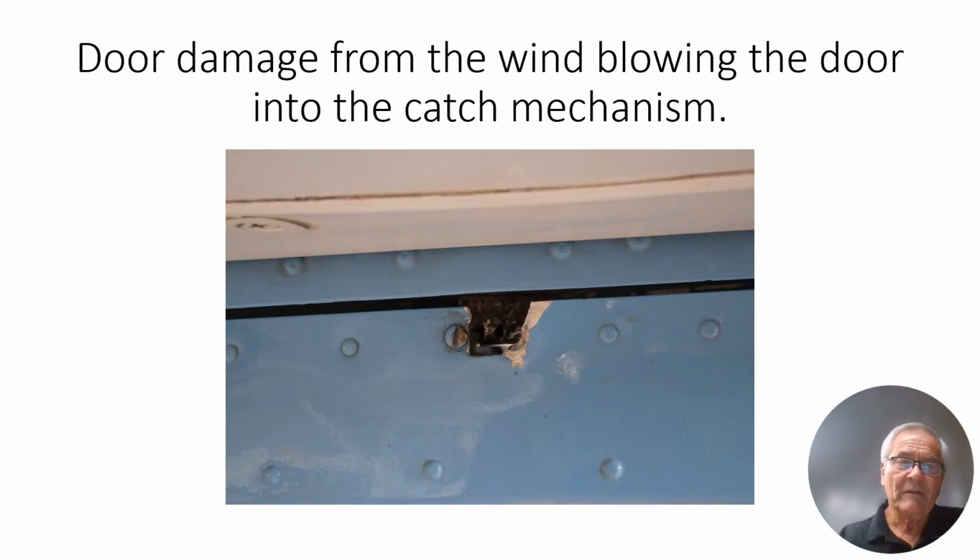Parking into the wind. Door damage from the wind blowing the door into a catch mechanism. I know sometimes it's difficult, but if the wind is blowing 10 to 15, it only takes that to catch that door and whip it open. And the door catch will smash right through the top of the door, which as it did in this one, and put a big hole in it.